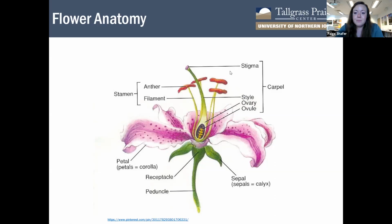The stigma is oftentimes sticky, so for pollination to happen, an insect or something comes along and gets pollen from the male structure up here and then visits the stigma and deposits the pollen there and starts the reproductive process. The male portion of the flower is put together by the anther and the filament.